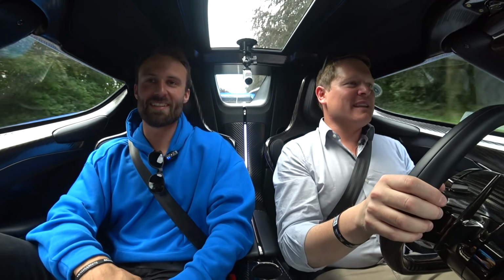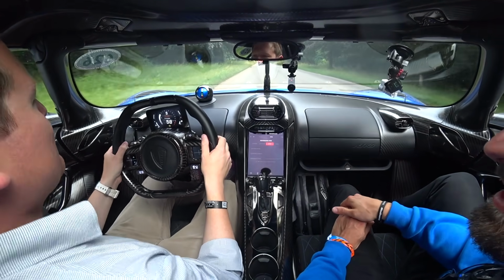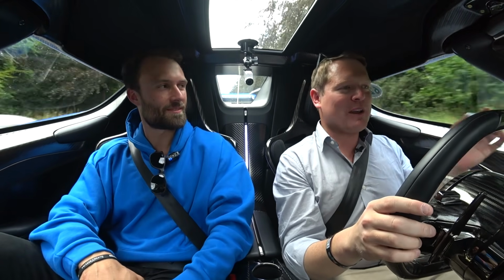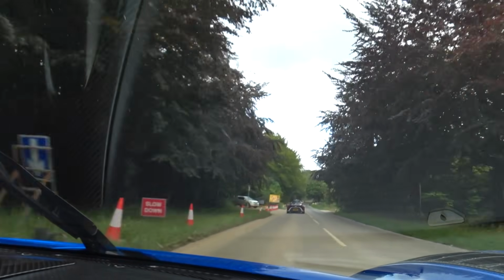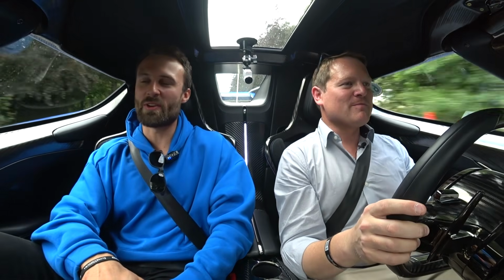What a car. We've seen this car over the last few days here at Goodwood in the paddock with all of the world's greatest hypercars, and every time this has driven past me, every time I've seen you driving this in the queue while I've been in whatever else, I've looked at it and I've just been like, that's wow. That's really wow. That's so fun to hear.